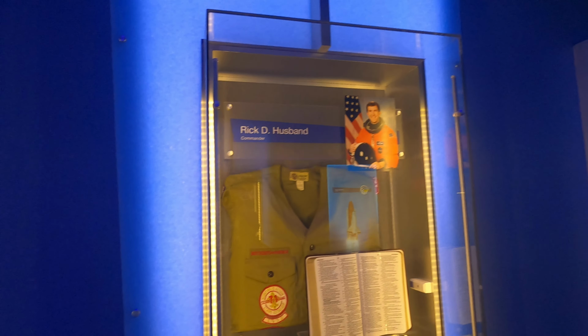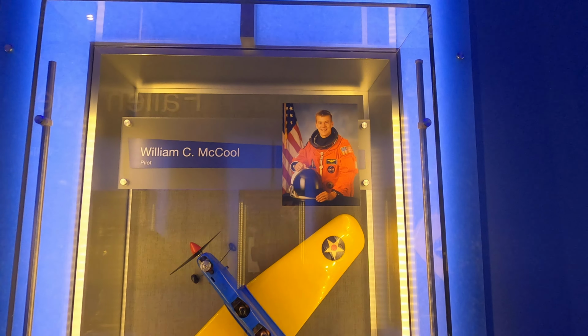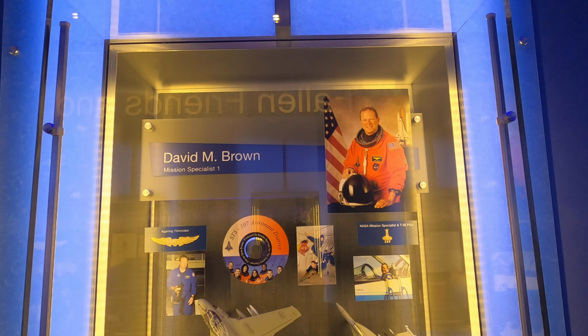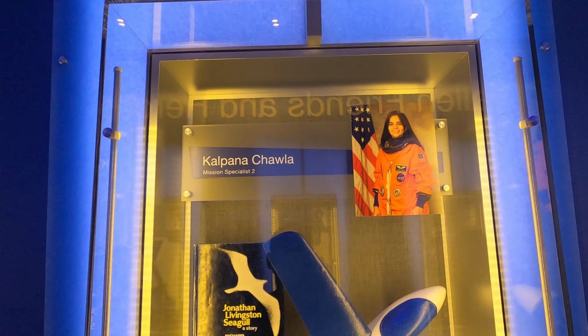In these next two clips, there is a hallway that's dedicated to the memory of the shuttle astronauts that were lost. Two crews were lost, so they have one crew on one side of the hall and the other crew on the other side.